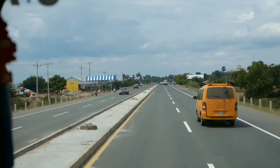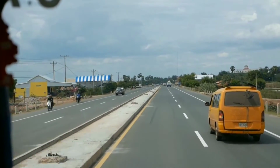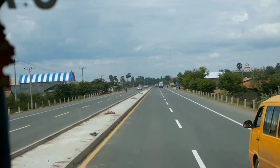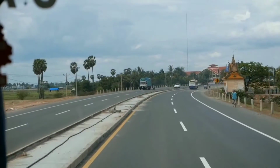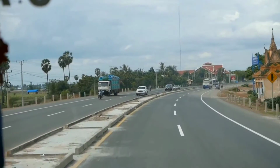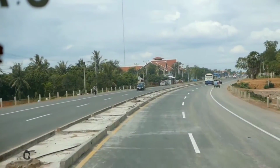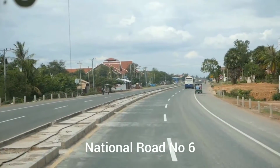After crossing the western end of Tonle Sap, both these highways join together at Sisophon and continue to Thailand through the border city of Poi Phet. Tonle Sap is the largest freshwater lake in Southeast Asia and is considered the heart of Cambodia.